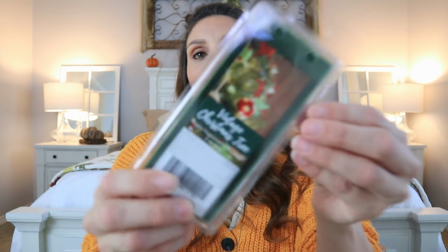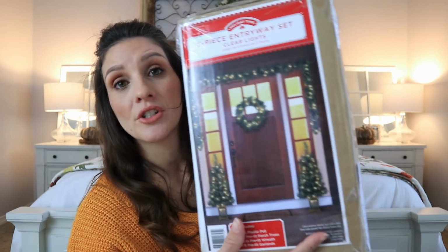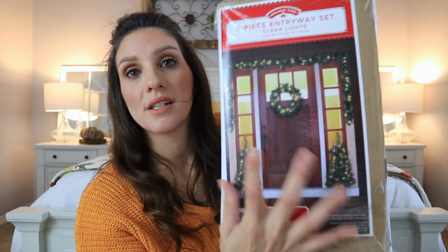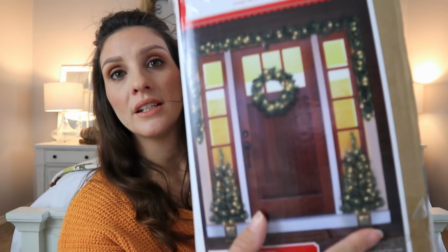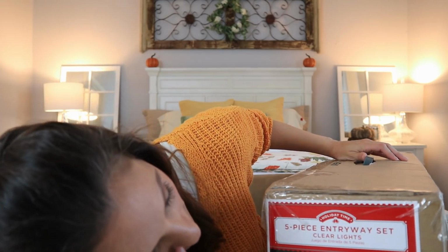And I also got it in wax melts. And that's what I also loved about this collection at Big Lots, is that they also provided these. But it's actually not just a Christmas tree, it's these two trees, the wreath and the garland, and they're all pre-lit. And this cost $60 at Walmart, or $59, but you know, $60. And it is a 5-piece set.